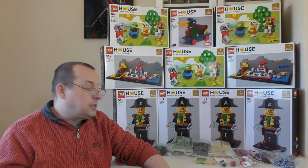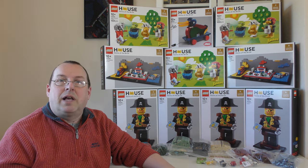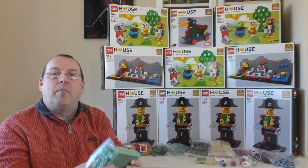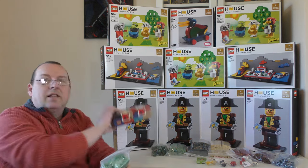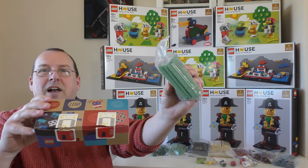I also did get some pick-a-brick. They had loads and loads of pick-a-brick, as most Lego stores do, but what they did have is these big vats at the back by the window of masonry bricks, and they had all sorts of different colours. I've taken them out of the boxes now. These are the boxes that you get them in when you're in the Lego store. I got loads of bags of these.